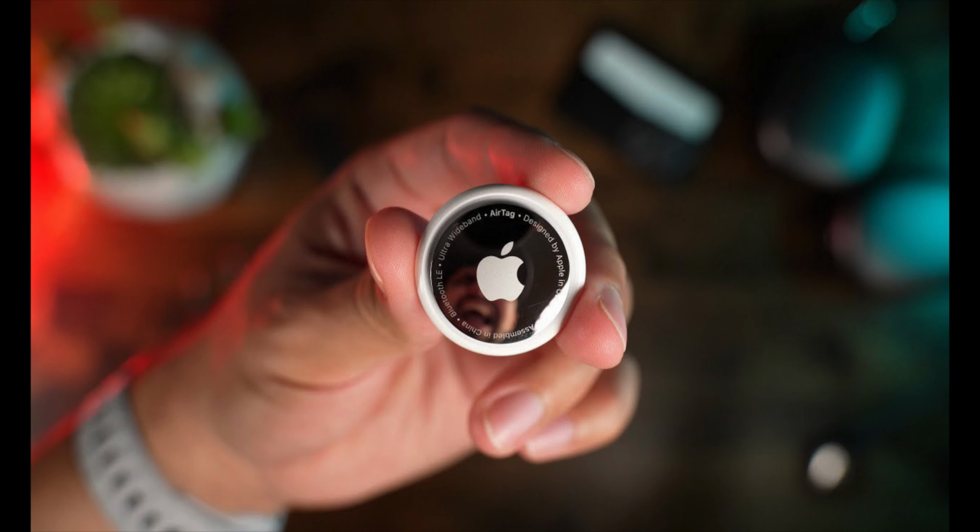But basically, it is a tracker. You can track anything that you put this on. Now, you might be asking, how am I going to put this on? Or what am I going to do?